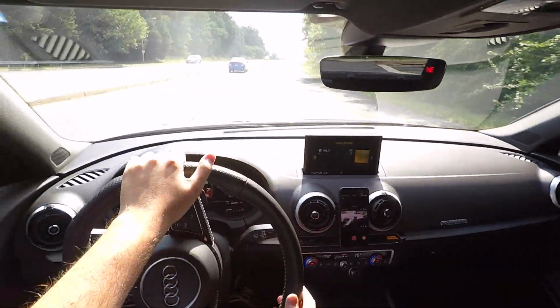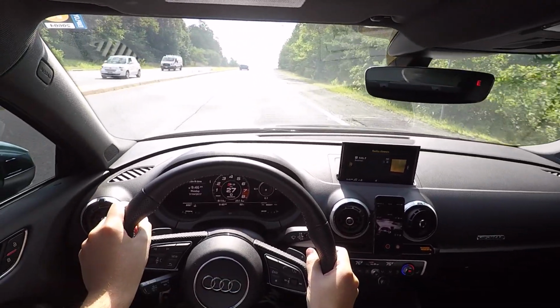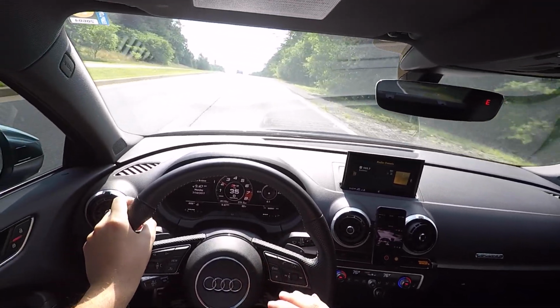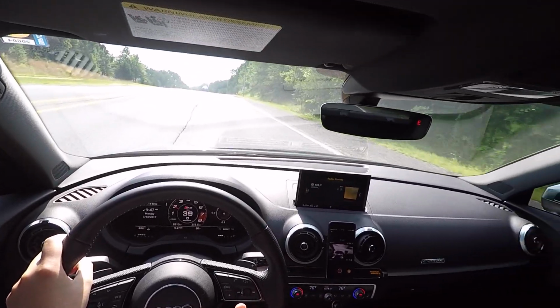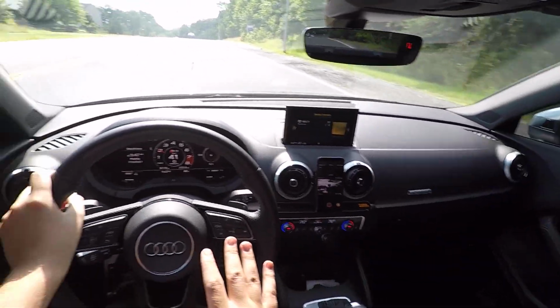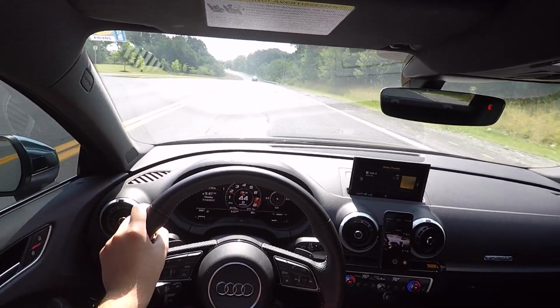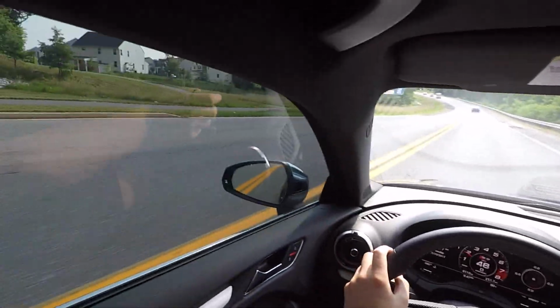So right there, the car did not turn off with the auto start-stop. And the reason for that is because I didn't have the brake pedal fully depressed. So if you come up to a light like that and you don't want the car to stop, if you just push the brake enough to where it holds the car to a stop and don't fully depress it, the car will stay running. Now, if you fully depress the brake pedal, it will turn itself off.